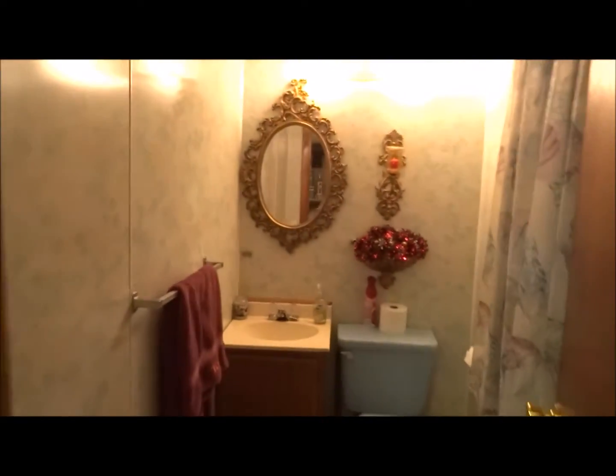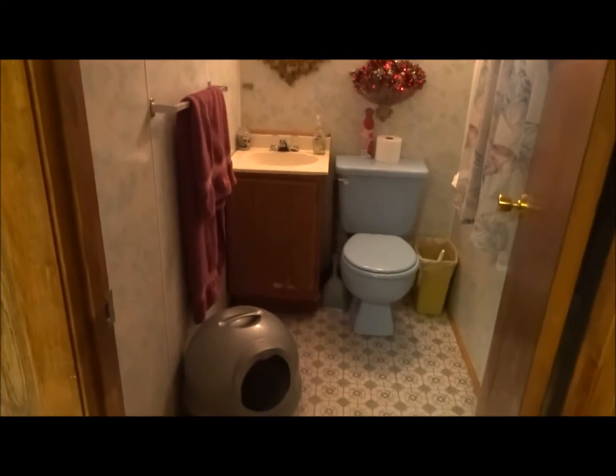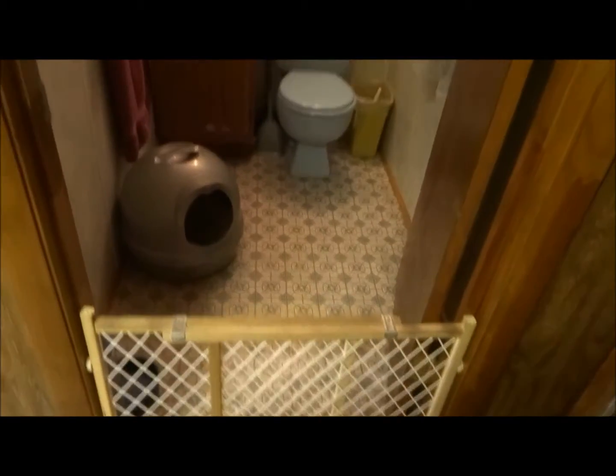This is the downstairs bathroom. Let me get a light on here. It's still kind of old. It's not really updated, but the litter box is down here. My cat's food's down here. So if Juno has to come downstairs to live, all of our stuff is downstairs anyway, and the downstairs is pretty big.